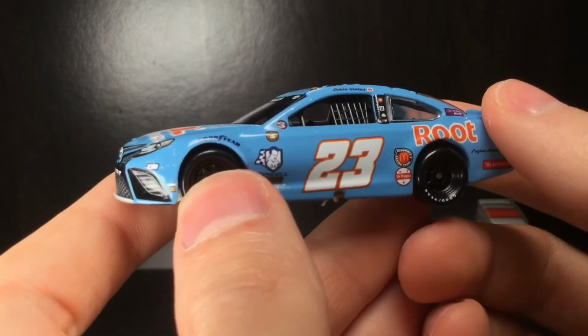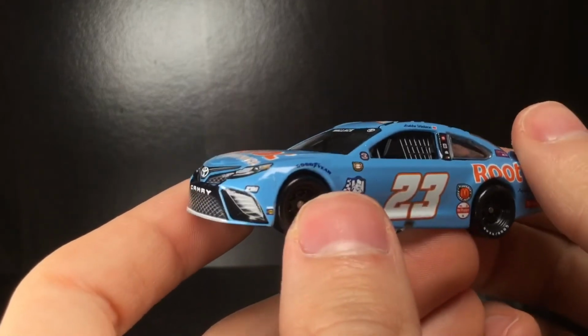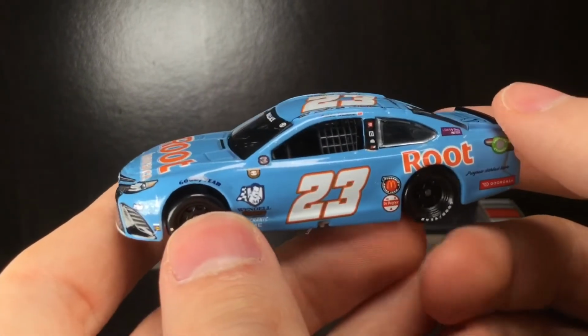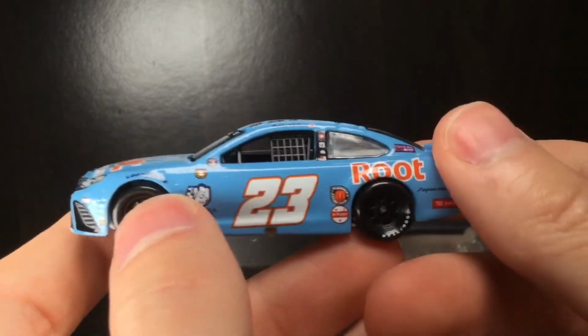What do y'all think about this paint scheme? I think it's really, really cool. Shame this one had a little bit of a messed up hood logo, but on the bright side, at least I got the defect one, and perhaps you won't get the defect one, or you don't have the defect one. You know what I'm saying? Glass half full over here, fellas.